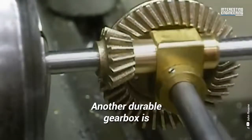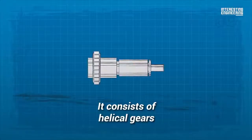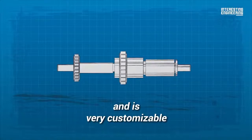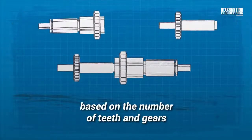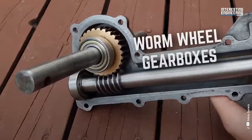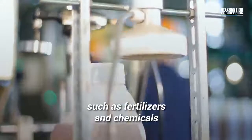Another durable gearbox is the skew bevel helical gearbox. It consists of helical gears with oblique shafts and is very customizable based on the number of teeth and gears. Worm reduction gearboxes or worm wheel gearboxes are commonly found in heavy industries such as fertilizers and chemicals.